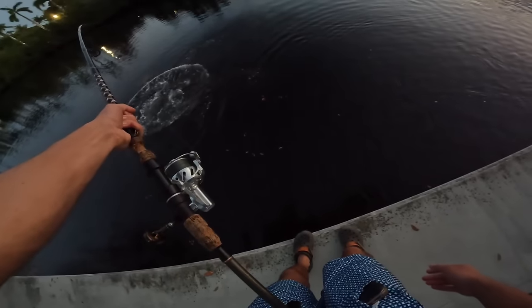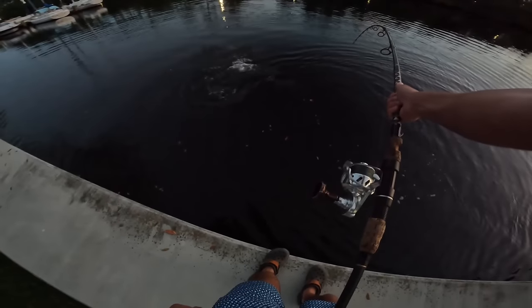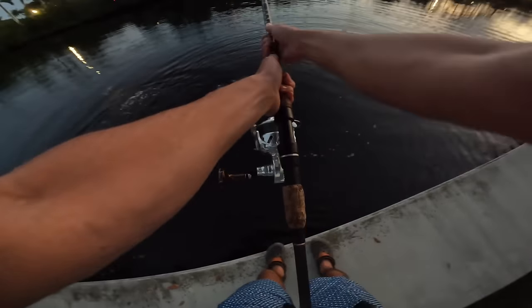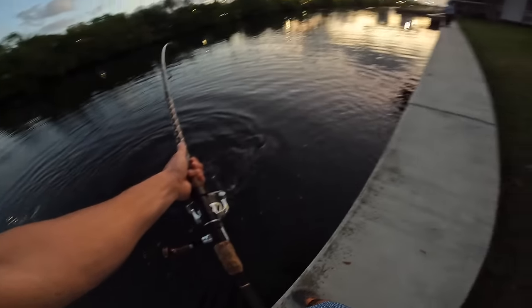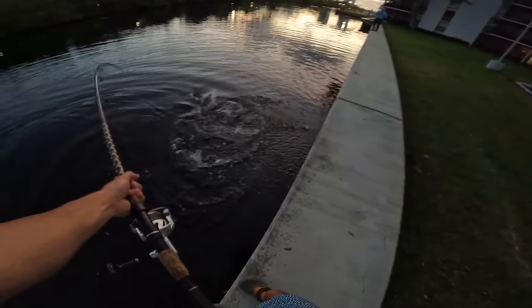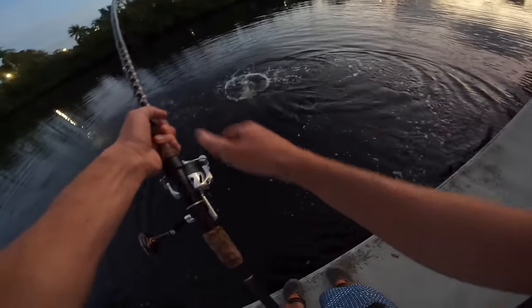Oh, yeah. We'll take it. Nice fish, guys. Nice fish. Oh, yeah, baby. Let's freaking go. Connor, if you want, grab a tray tail and a paddle tail from the box right here, just so you can have it on you.